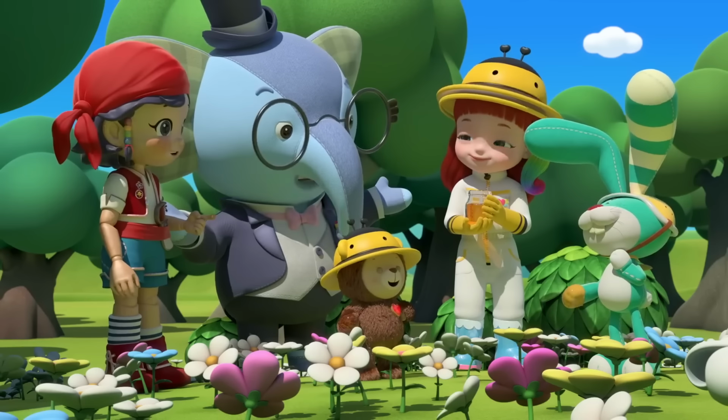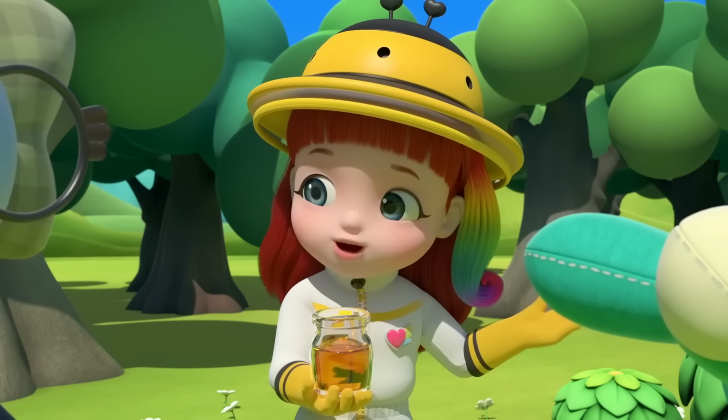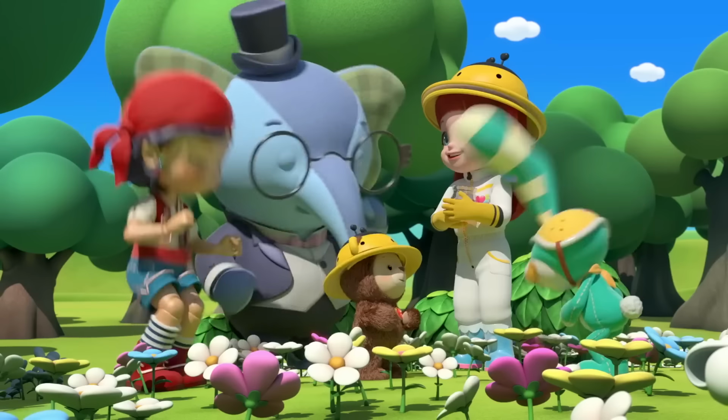They don't want to hurt anyone after all. They just wanted a home. And when they visit the flowers around Rainbow Village, they'll spread the pollen that grows more flowers. And they'll make more honey. Woohoo! Yeah!